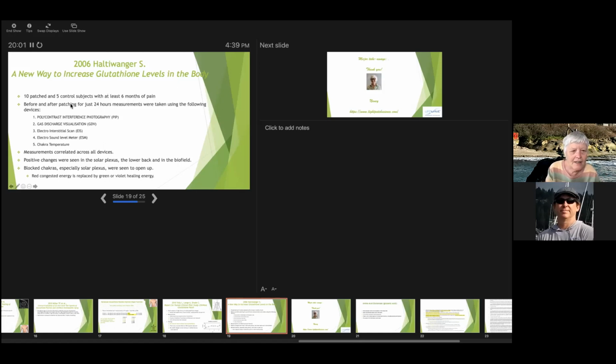They looked at the test results after 24 hours of measurements. So this is a very short-term duration, and they had 5 different pieces of equipment that they used to take measurements with, so a lot more measurements than that. What they found that was interesting is that the measurements were correlated across all devices. So people tended to be consistent: measured on one device, you got a consistent impression of what was going on with that person from the other devices. So you didn't really need to do all 5.